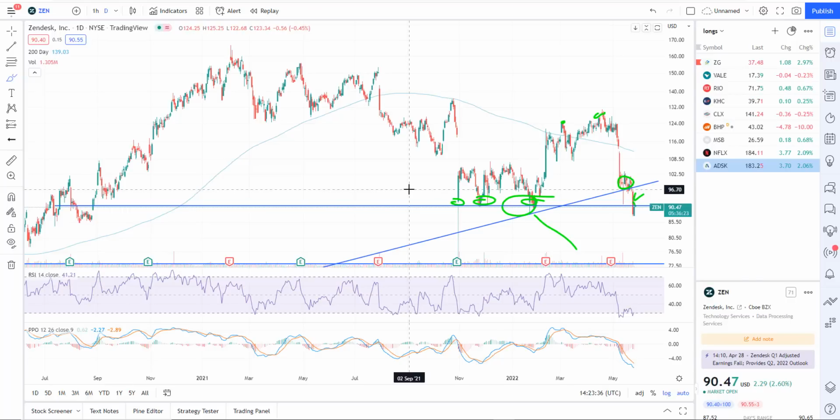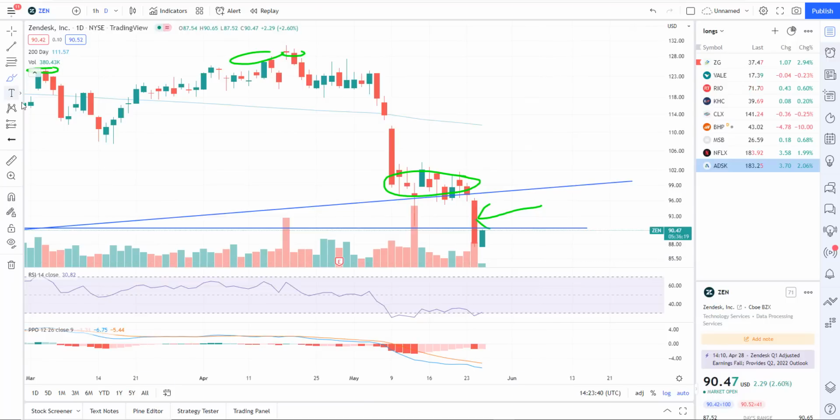Zen, this is a potential short trade. Of course, if we do get that bear market rally, then Zen is probably going to run up and do some back testing of this trend line right here. But here's what I want to point out.